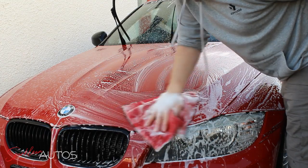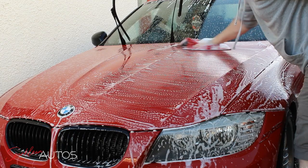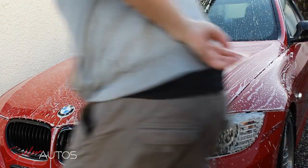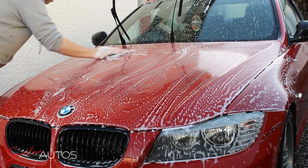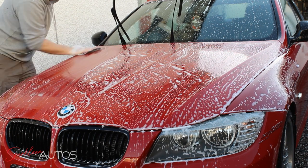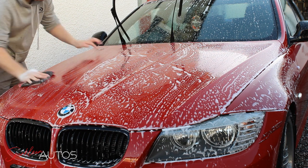Incidentally, this particular clay mitt is one I picked up in the Black Friday sale from SGCB UK, and this is the first time I've used it. Must say, I'm fairly impressed. It's done a good job. And if you've never used a clay mitt before, it's definitely something I would recommend trying. The amount of time you can save, if you're somebody who clays on a regular basis and your car is well enough maintained, is definitely worth trying at least once to see how you feel about it.